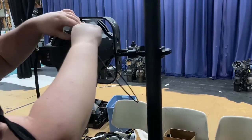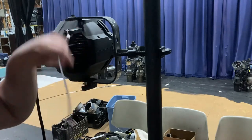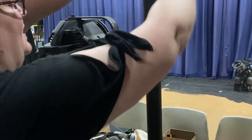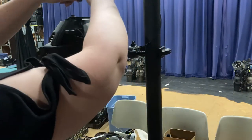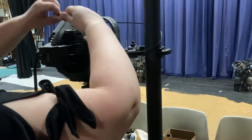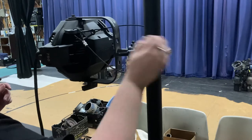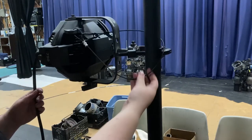So this is a safety cable, and it's not going to do much of anything on a vertical boom with no horizontal arms, but normally, imagine this were a horizontal pipe, you want to make certain that you've wrapped around your hanging position and then clipped back through to the cable. This is just a last line of safety in case the clamp were to fail so that the instrument can only fall a few inches and not land on the audience's heads.